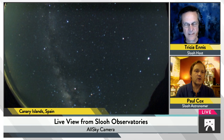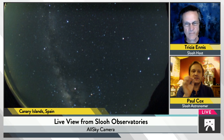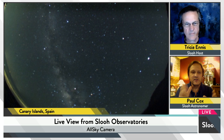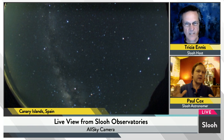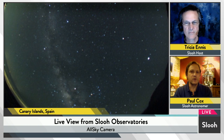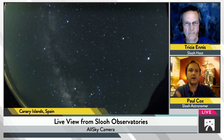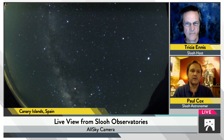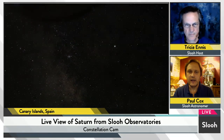Now, if you look just above the V in live V, there's the brightest star there. Kind of got a slightly reddish glow to it. That is Saturn. So from the northern hemisphere, it hovers fairly low on the southern horizon, but we'll talk about how viewers can see this themselves in their own backyards. But we've got a whole stack of other cameras. We've got our constellation cam looking at Saturn tonight.